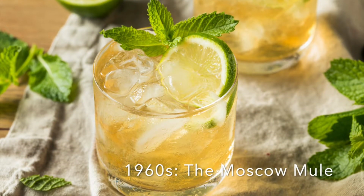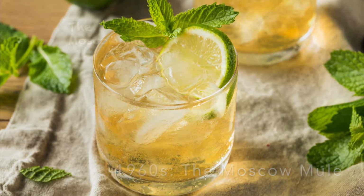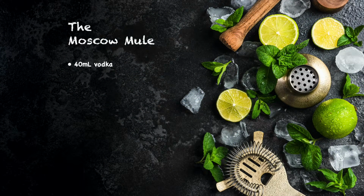Everyone adored the Moscow Mule in the 1960s. Simply iced vodka, lime juice, and ginger beer. Need I say more?